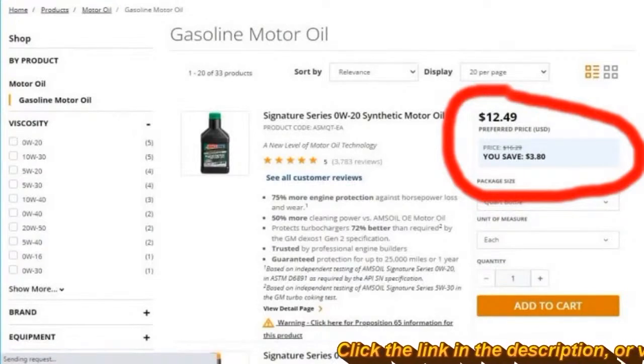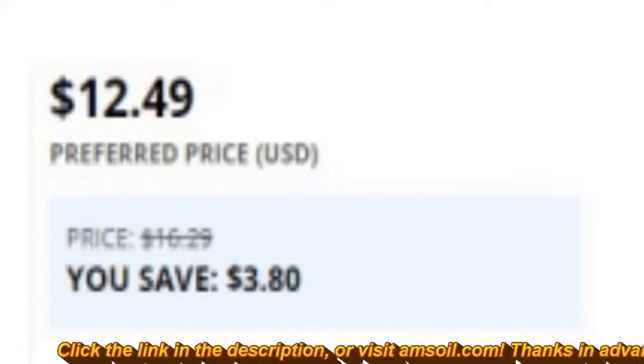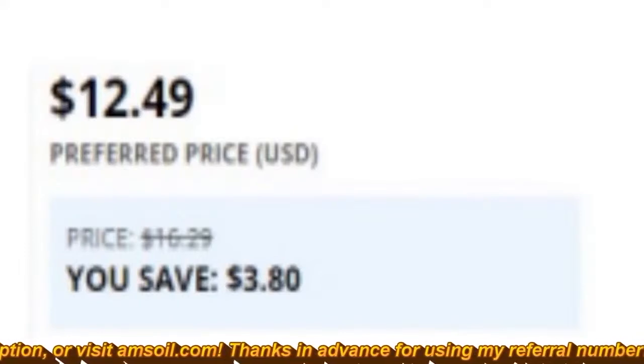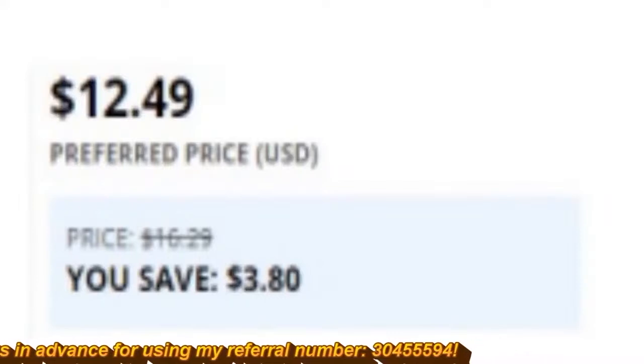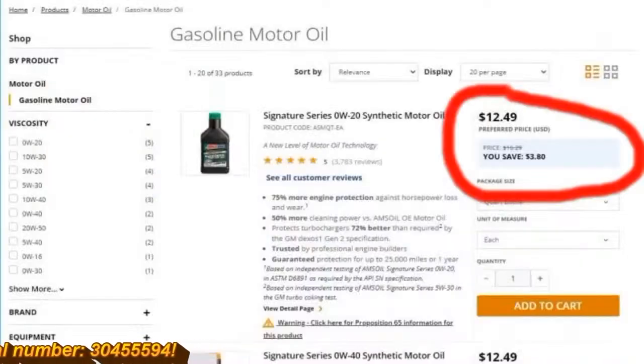But take a look at the price. Let's take a closer look. Let's zoom in. If you've joined the Preferred Customer Program first, you're going to automatically get the deepest levels of discount. That's what we're looking at here. You're saving $3.80 on that quart of oil. Instead of paying $16.29, you're now paying $12.49 for that quart of oil. That is the deepest level of discount you can possibly get.